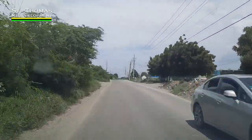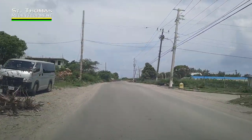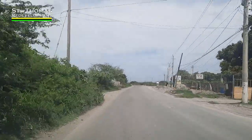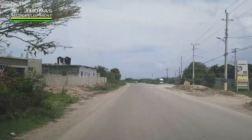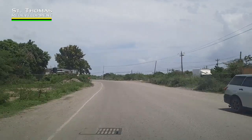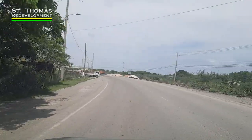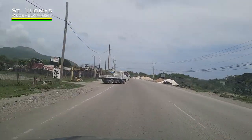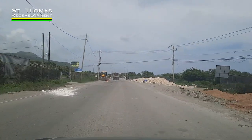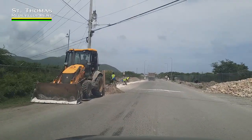This area is highly populated, and I'm sure that it will be the community of desire for getting to work in Kingston and from work or business, whatever it is that one does. Easy access. Wow. I think this is money that's, you know, going to good use. With that said though, we can see that the men are out doing the drain work. You can see the drain work taking place.